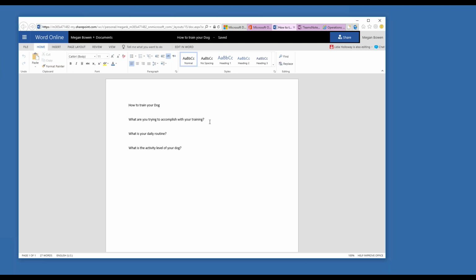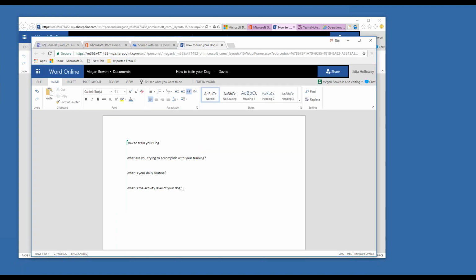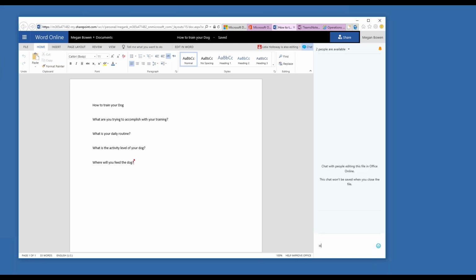So again, I'm working on this document, but so is my coworker. She wants to work on this document as well. So she's in here and she's adding some content. And again, I can add some content here, and when I'm over here, you can see that I'm also editing. Lydia is also editing that, and I can actually chat with Lydia right here in this application. So I'm working in Word Online, and I can have a chat. Hi, Lydia. Did you take Bolt for a walk? I am running late.